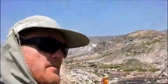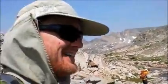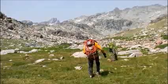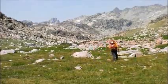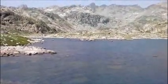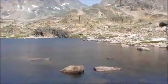So on this very special episode of Rescue 911, the men decided to go a little higher and check out the next lake, Triskel Lake. Woohoo! Yeah, we've reached Triskel Lake, second highest lake in the chain. Awesome.